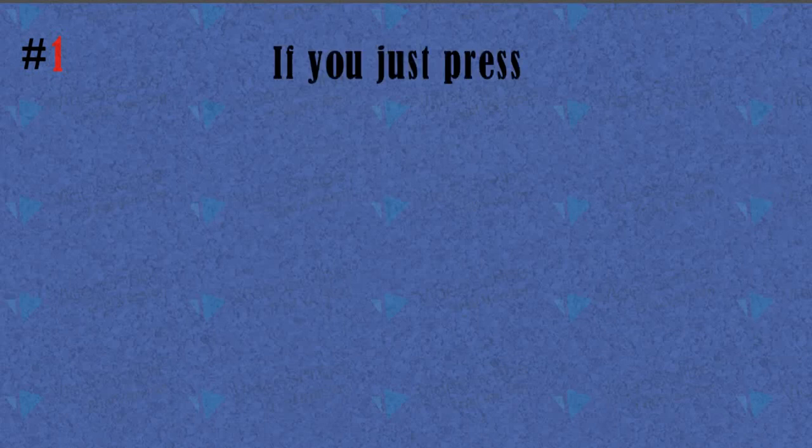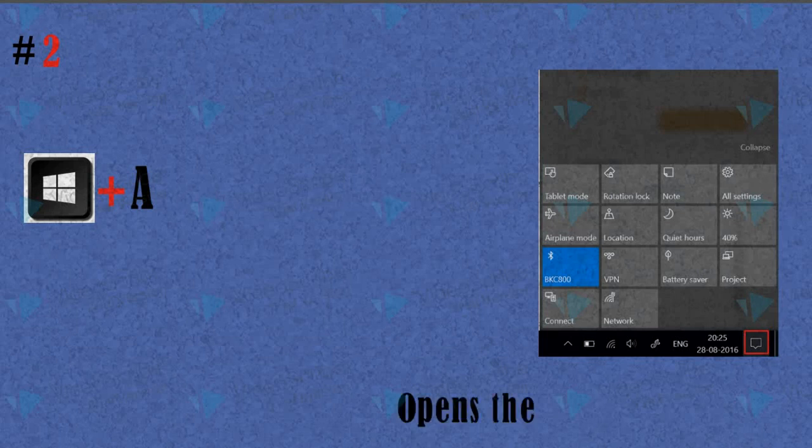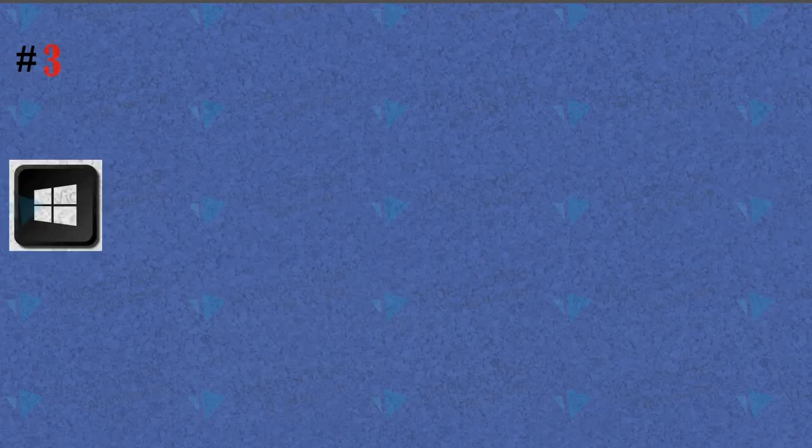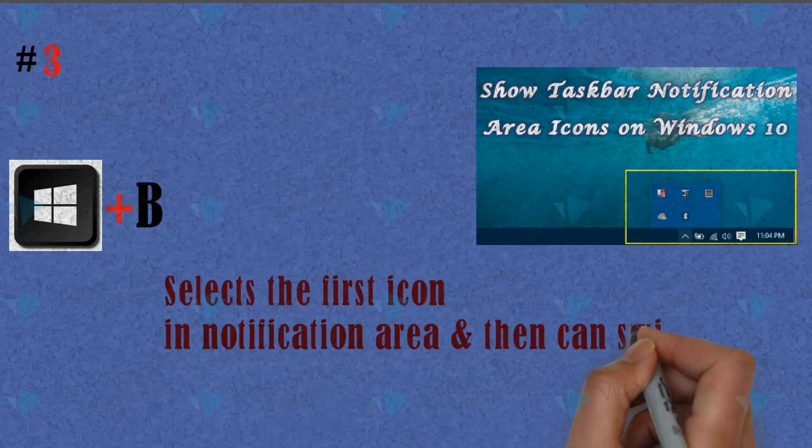Combination 1. If you just press the Window key, it will open the Start menu. I hope this combination is known to you all. Combination 2. Press Window key followed by A. In Windows 10, it will open the Action Center. Combination 3. The combination of Window key and B selects the first icon in the notification area.